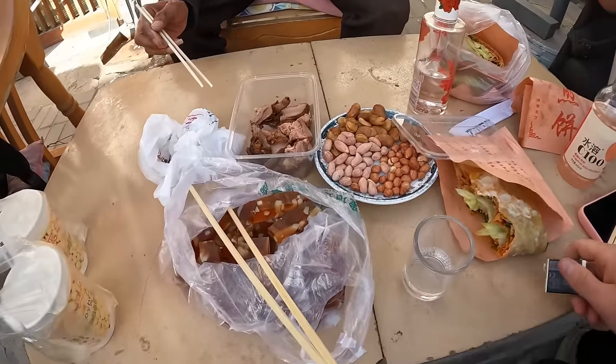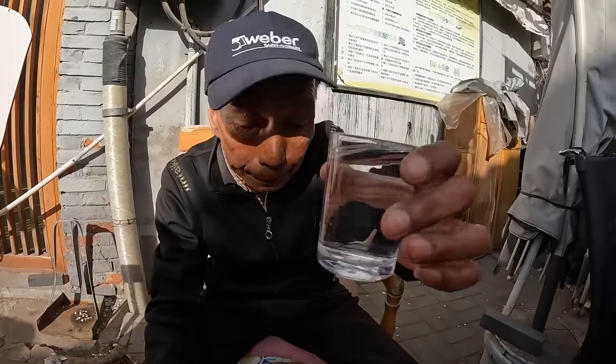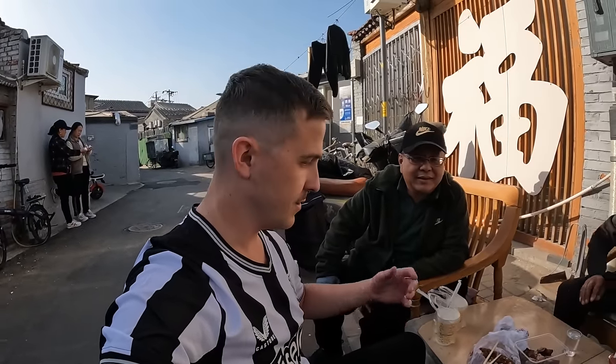So actually, it turned out that our mate here just didn't want to drink out of my glass. He's got his own glass. There we go. He just pours it full like that. He's showing us up. We're amateur baijiu drinkers here with this fella. He's a real deal. You need to cheers.